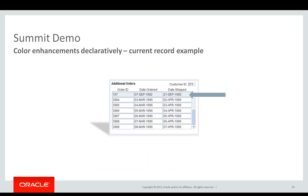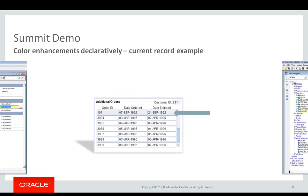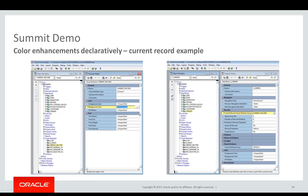And this one is, like I said, a feature that's been there all along, the current record visual attribute property, which is at the block level. Here you could set, again, the visual attributes of the current record. In this case, I just set the background color to that blue color, which is actually not set to a blue color. It's actually set to OLAF Very Light, which you can see here on the left. And again, that light blue color will change depending upon which color scheme you're using. And then on the right, you could see how I set that at the block level.